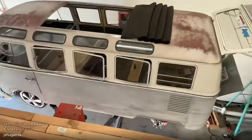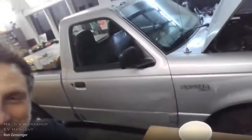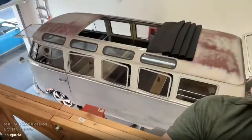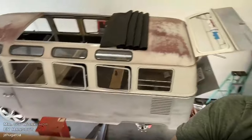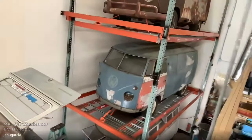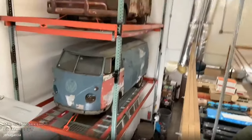That happens to gas vehicles too. My Ranger got killed because I got a Tesla and I stopped driving the Ranger. Yeah, that's what kills our buses. You've got to keep driving those. So we're putting those scooter packs on that one right now. But then we've got a few other ones that we're working on over there. I built this rack system here so I can stack them on top.